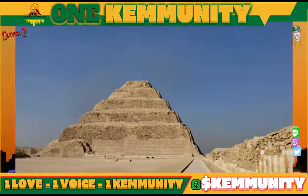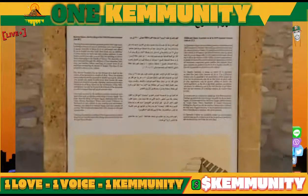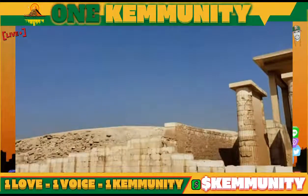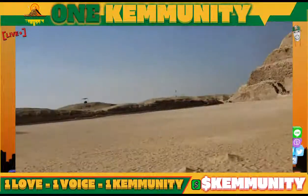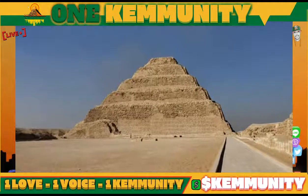The Step Pyramid is a six-tier pyramid and it is the earliest stone pyramid in history. It was built around 2700 BC for the pharaoh Djoser of the 3rd dynasty. The Step Pyramid is probably the earliest man-made large stone construction. It is about 62 meters or 200 feet high.